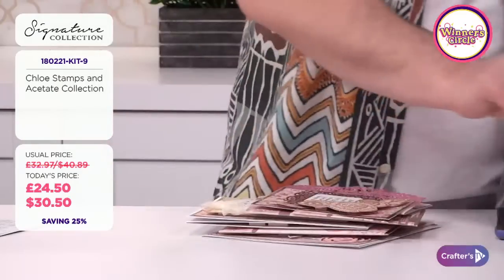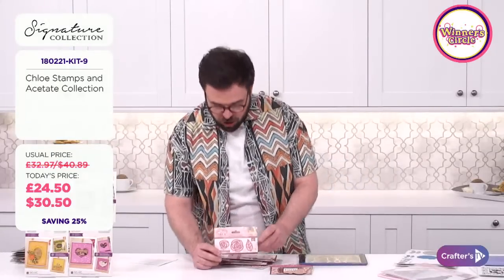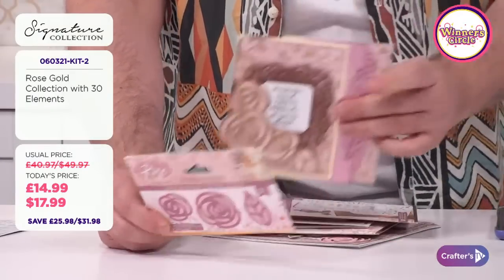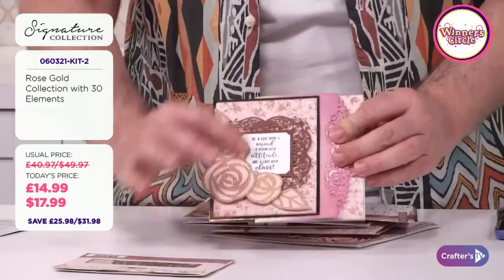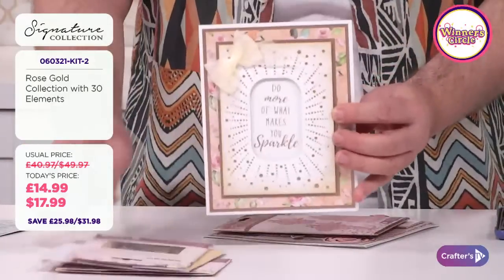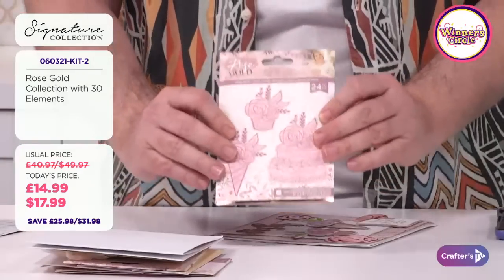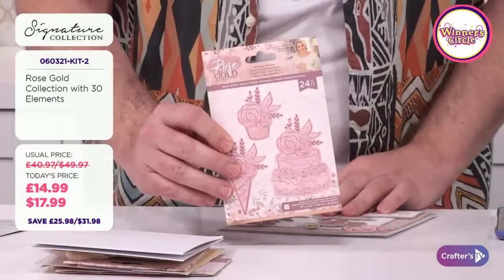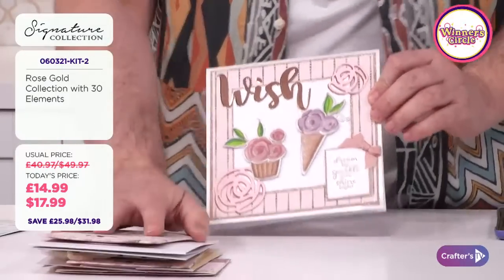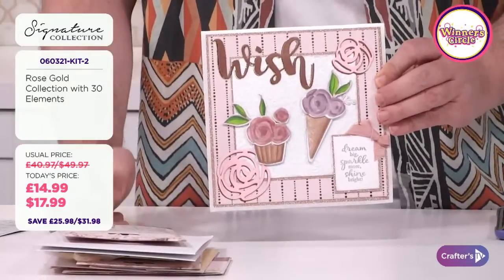We've also got the rose gold on the show for you as well. So here what we've got are the modern roses, which are these ones just here, as you can see. And this is what you're going to be able to create with those. A beautiful, beautiful floral arrangement. You've got the foil stamp and cut dies, which are these ones here, which also have this beautiful design on them. Then we've got this one here. This is your birthday wishes, as you can see. And we've also then got this one here, which is your, oh no, what have I done with that? There we go. Yeah, it's that one there, birthday wishes. Sorry, I was having a moment there, wasn't I?